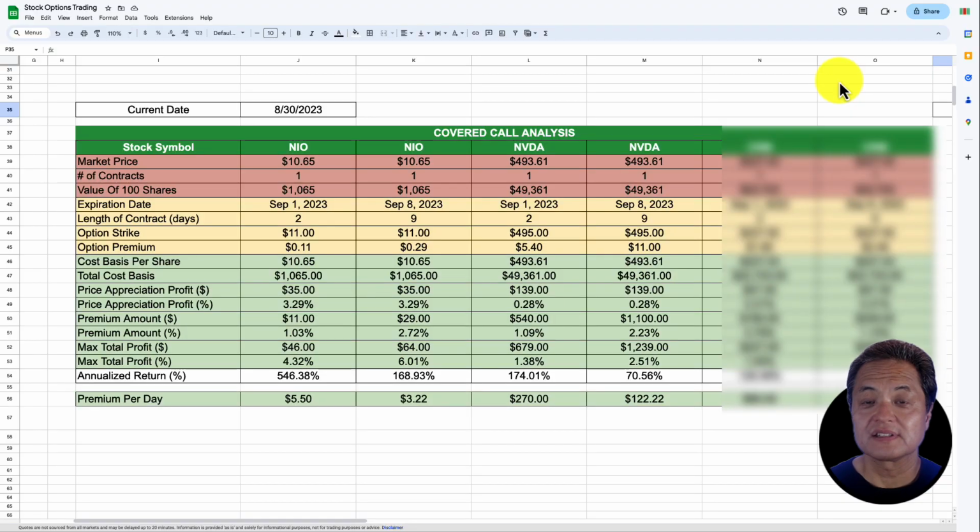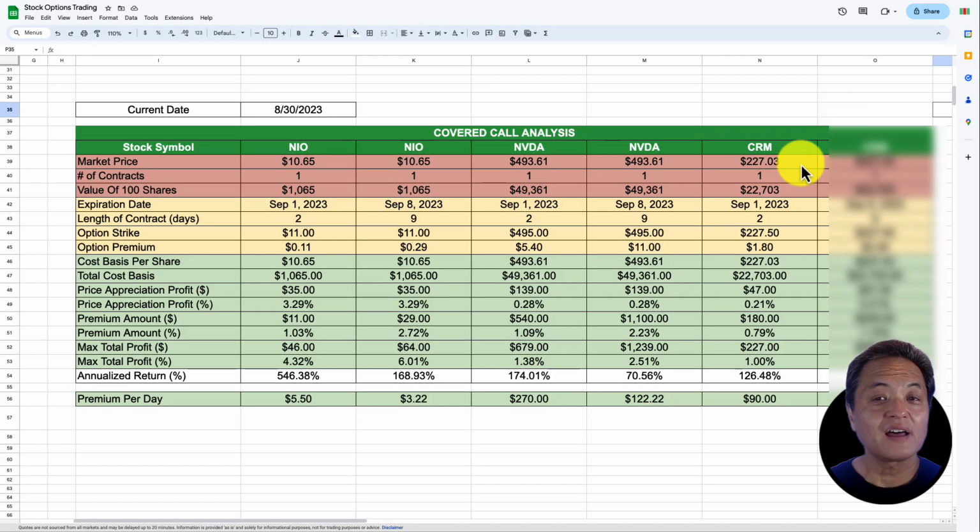Now for this last example using Salesforce, stock symbol CRM, we saw that the current market price is $227.03 per share. I'd be interested in selling one option contract, and so the cost for me to purchase 100 shares right off the bat at the market price would be $22,703. Now we looked at selling a covered call option contract with an expiration date of September 1st. So again, this is a 2-day option contract. And we picked an option strike price of $227.50, which we saw is currently paying $1.80 per share as the premium payment.